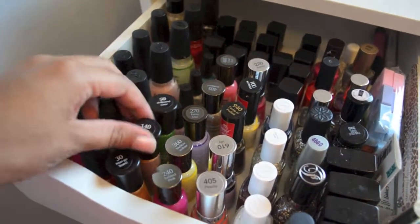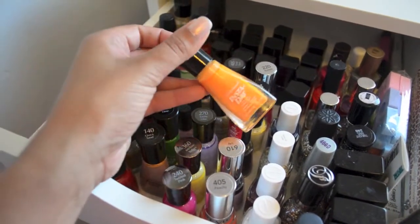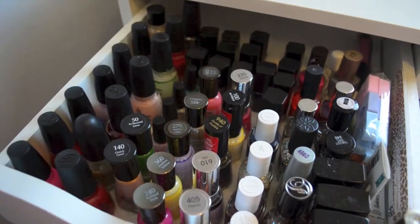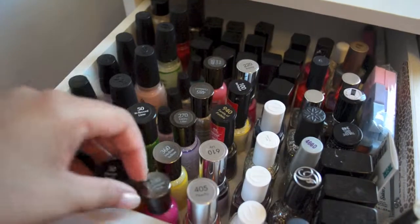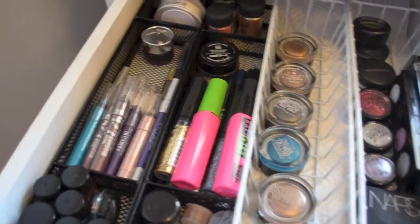So yeah, one of my favorite nail polishes is this one. It's actually by Sally Hansen. It's called Mango Team. I love this color. It's so pretty. All right, so the second drawer is a lot of pigments and eyeliners.